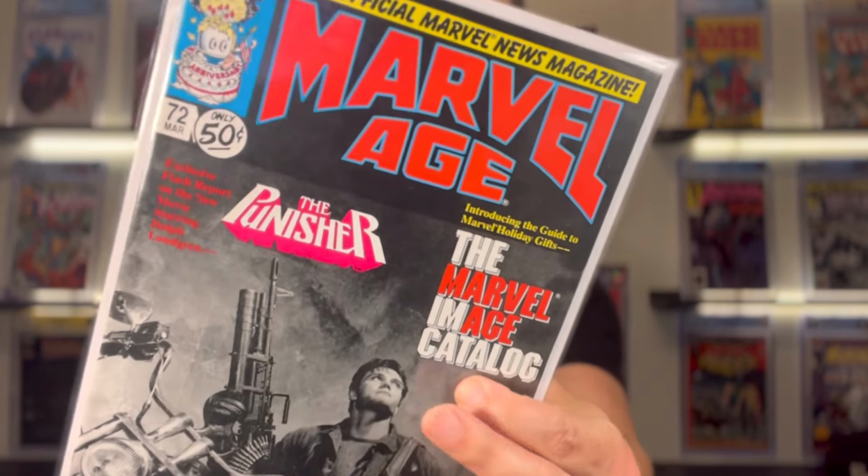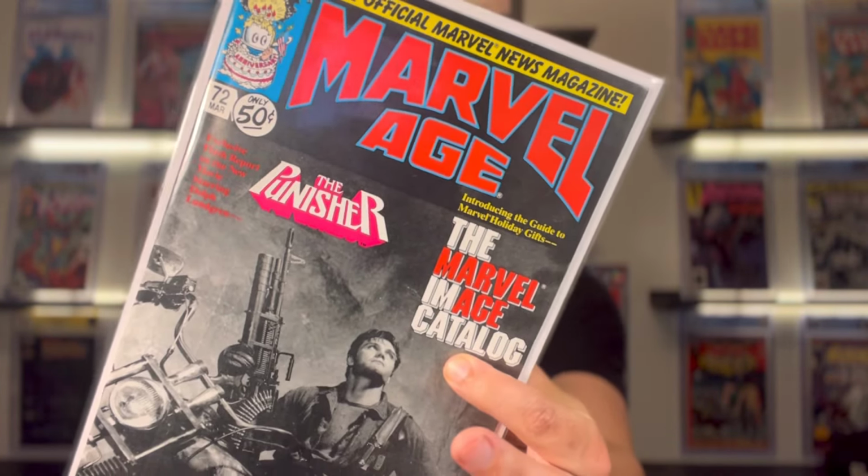This is Marvel Age issue number 72. Awesome photo variant of Dolph Lundgren as the Punisher. Can you imagine this signed by Dolph Lundgren with the CGC label on it?